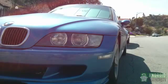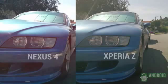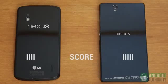some of the color. Ultimately, the picture quality goes to the more camera-experienced Sony. Its pictures just look a little more appealing and pleasing than the ones from the Nexus 4, and with its full-featured camera application, even if it's missing Photosphere, it does get the point here.